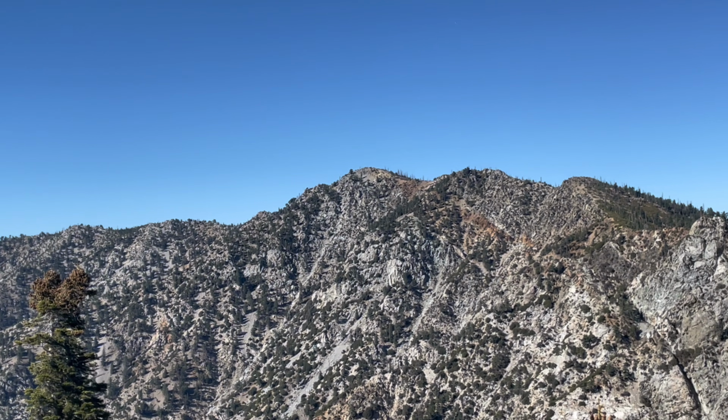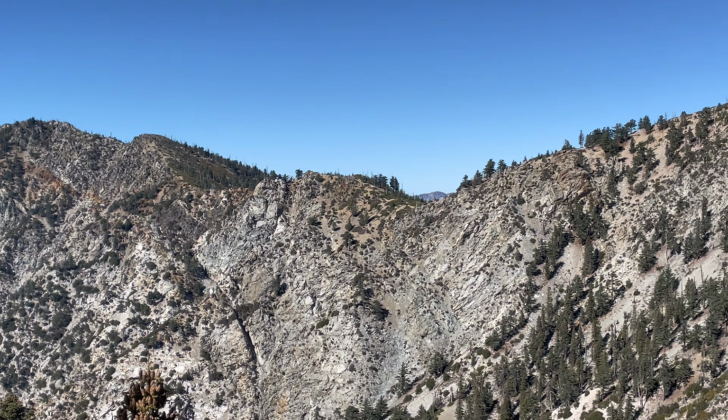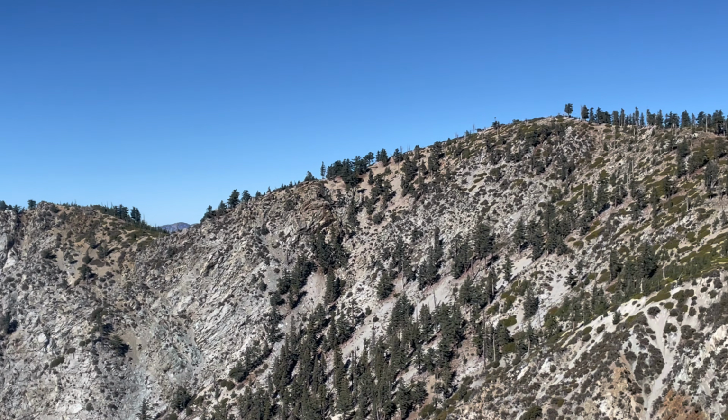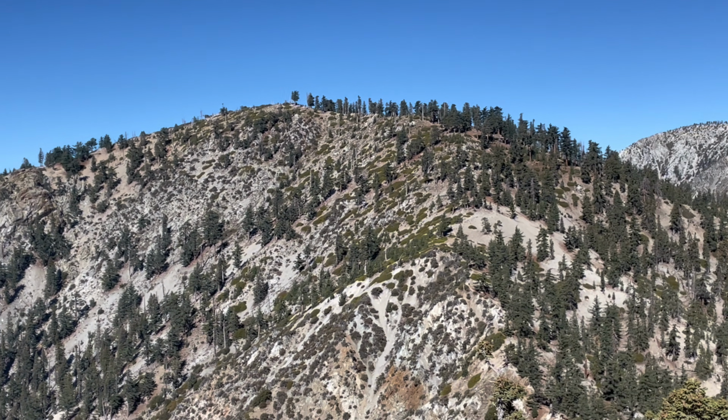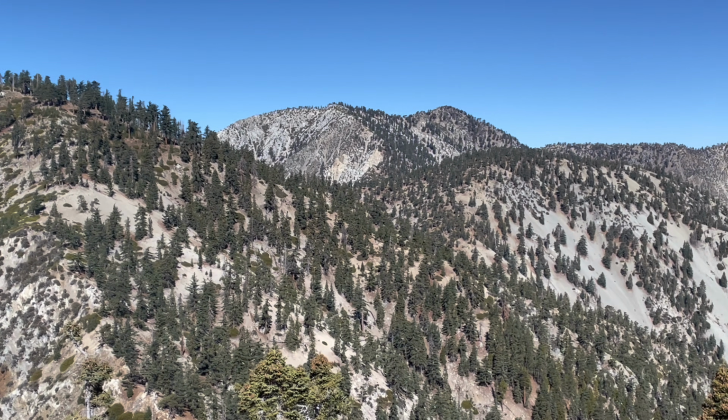As you start to hike up, the views get so beautiful. You get to see all these mountains. You get to see Ontario Peak, Bighorn Peak, Timber Mountain, Telegraph Peak, and Thunder Mountain.